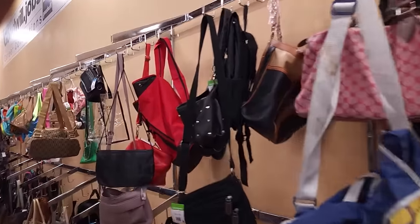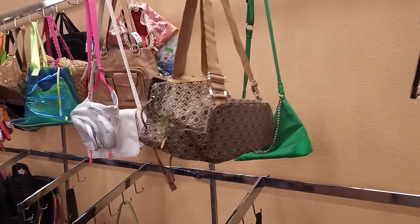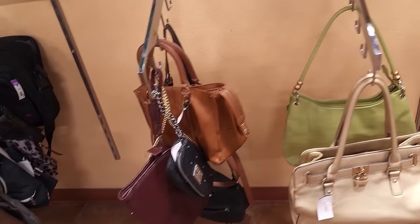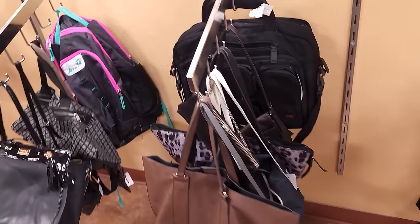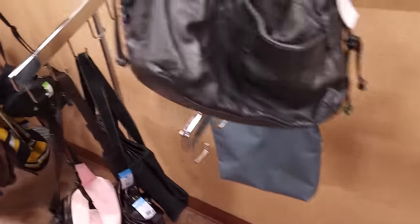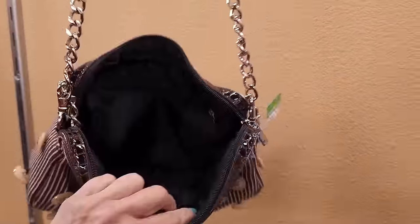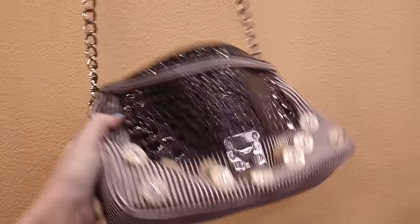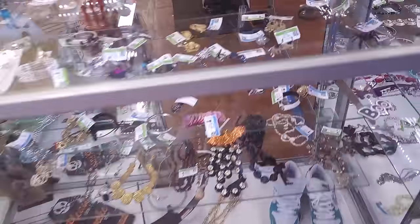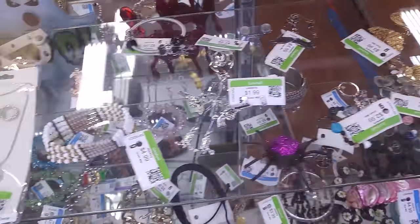Not even seeing anything with any color tag that's really exciting me. Down here, I think what happens is they take most of their good purses and they put them online. They don't end up in the stores. That's kind of cute, but not for $12.99. All right, let's see if there's anything new and exciting in the jewelry case.